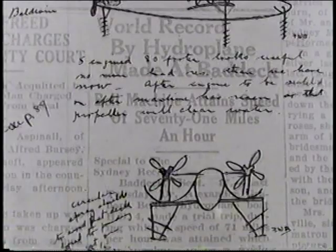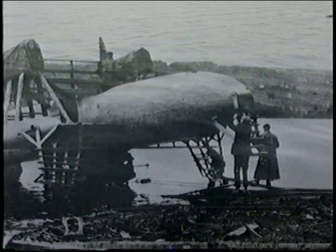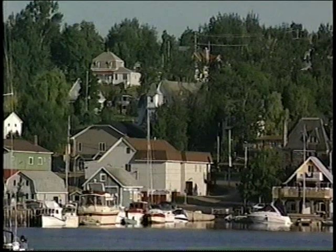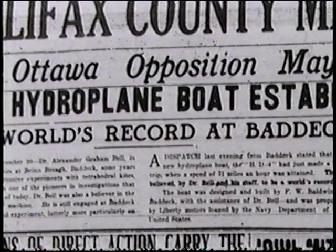From the time of Bell's first notes in his journals about hydrofoils in 1901 until the HD4 finally set the world's record in 1919, there were 18 years of hard work. In fact, some people called it hope deferred. That the HD1 through HD4 really stood for hope deferred, not hydrodrome. It was right down here by 1919 when they got the HD4 that was able to fly across these lakes at 71 miles an hour, which was the world speed record at that time.